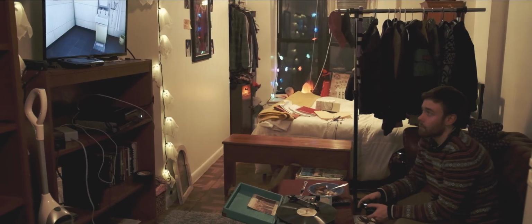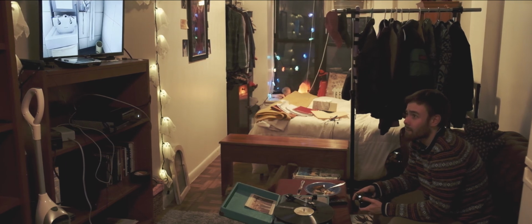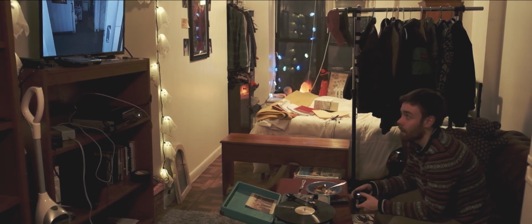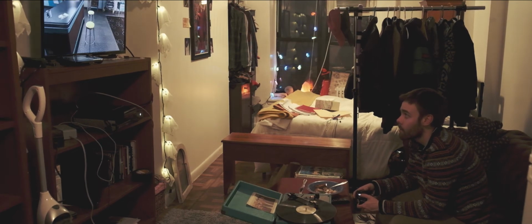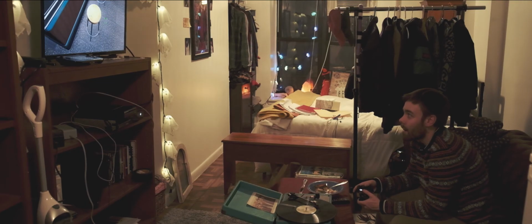Other thoughts I have about this apartment, I've been living here for I think 5 months now. I'll be here for another 7. I move out in August. I'm going to miss it here a lot. I'm not going to miss the price, but I'll miss the neighborhood, I'll miss the space, I'll miss having my own sort of mini home.